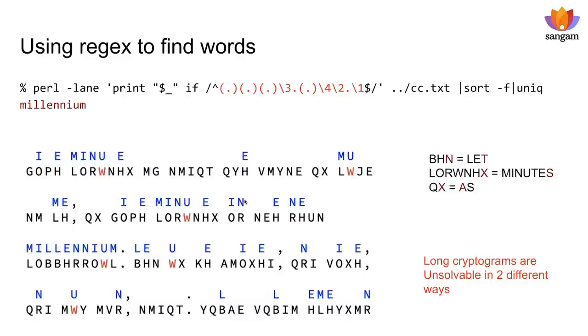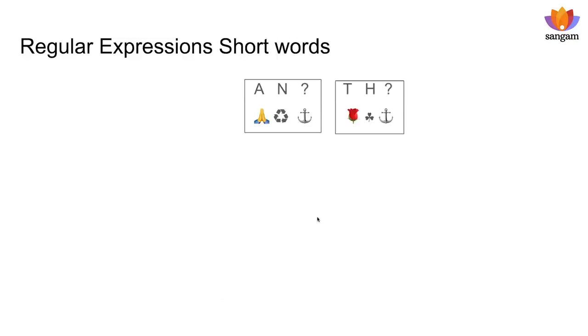The reason I chose this is because a long cryptogram, more than 100 letters, is considered unsolvable in two different ways. You cannot take this and solve it in a different way. You cannot get some other message out of this, anything meaningful, not even something meaningless. You cannot find other words that fit this for the same values of the symbols. It's just highly improbable.